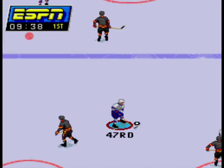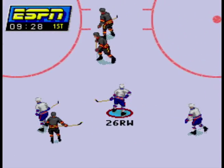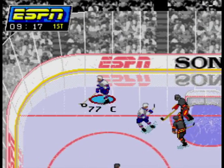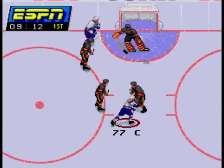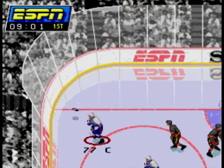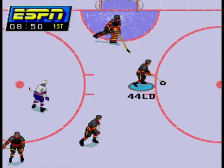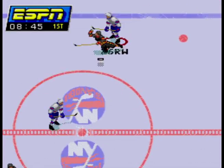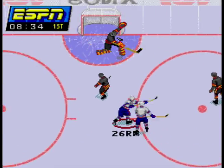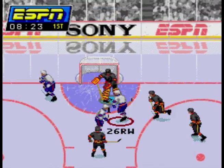So I'm playing on a different view. This game is usually on the side view, like Blades of Steel style. But I decided to play this way because I wanted to show you guys this is the team that eventually brought you NHL Face-Off on the Sony PlayStation. If you look at the character sprites and the animations, you can see the inspiration behind this game and how it led to NHL Face-Off.